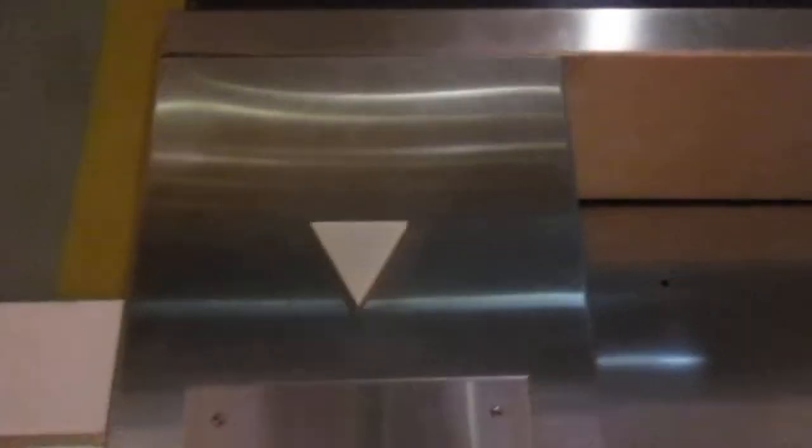This is another elevator at Jefferson Station to tracks 3 and 4. It's also an Otis or Montgomery, installed in 1984. Pretty identical to the other one I filmed. You can see it in the shaft right there.